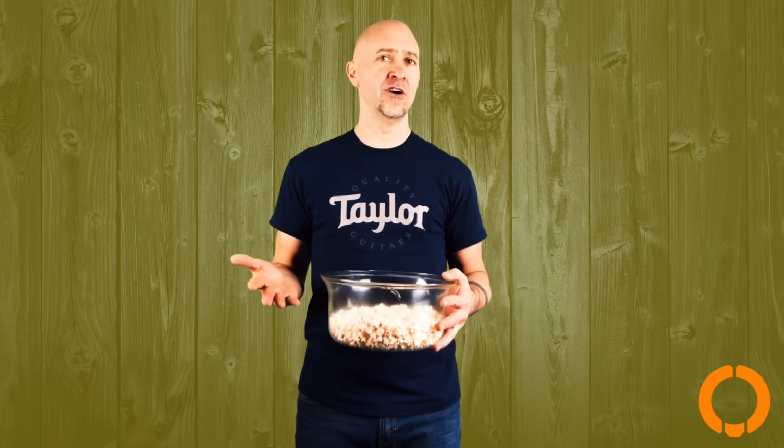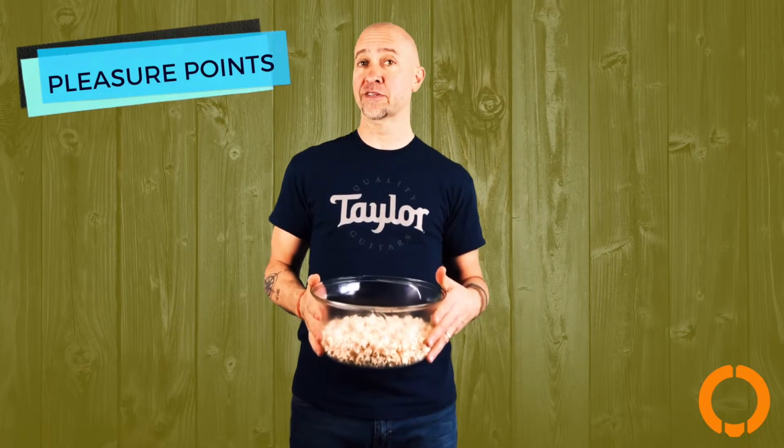So for my example, one of the things I really like to eat is popcorn. Now it's not the worst thing in the world to consume, but it's a far cry from a health food item. So when deciding if I should make a bowl of popcorn for a treat, I first determine on a scale from 1 to 10 how the popcorn rates on the pleasure points scale.